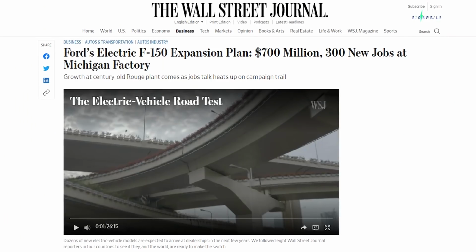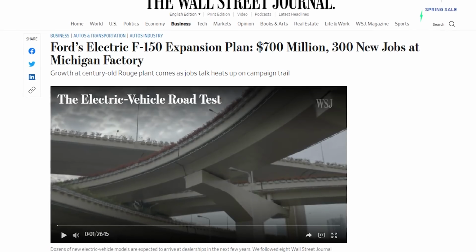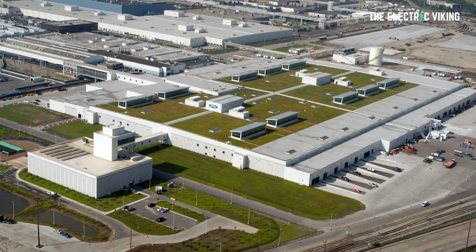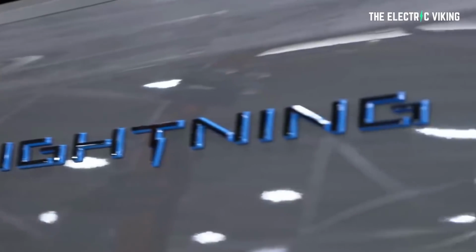Ford's Dearborn electric Lightning factory was just dirt only a couple of years ago. In 2020, Ford announced the $700 million project at the iconic and controversial Rouge complex. A year later, it was built. Now it's being expanded to build 150,000 trucks annually. One of the employees actually said this: the demand is overwhelming. They're chomping at the bit for this truck.